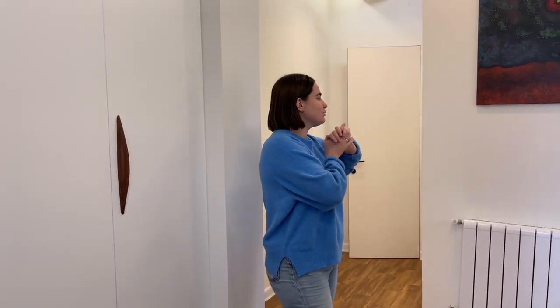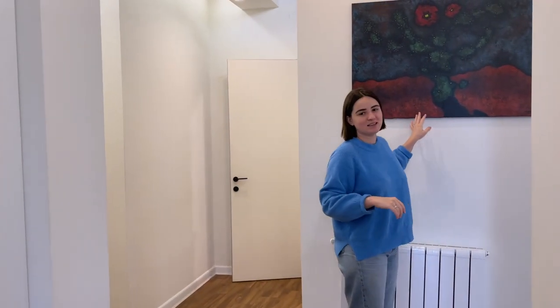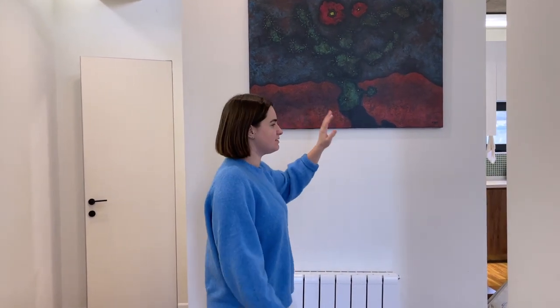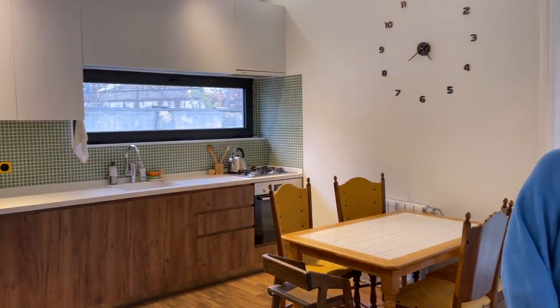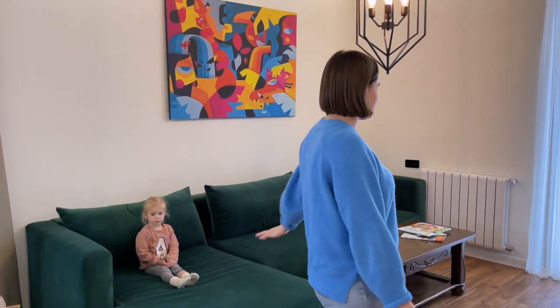Let's go further to my favorite place in the house. And here is the beautiful painting. I have no idea who the artist is, but anyway, it's a beautiful painting, also the landlord's. The kitchen and living room area. So we have a beautiful place to cook food and to eat this food, and a nice living room area with the couch and the fireplace.